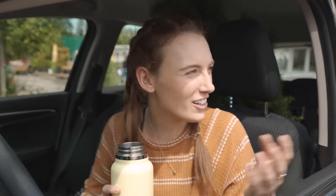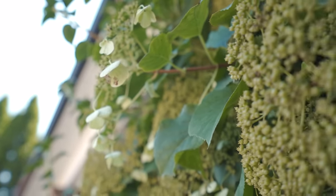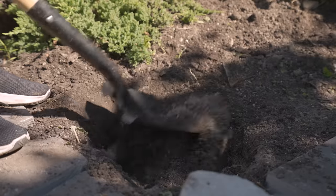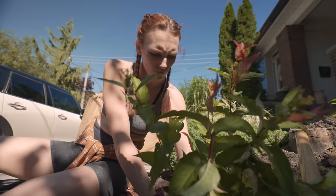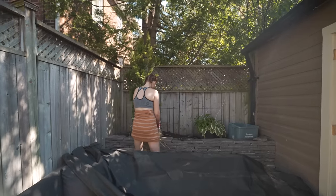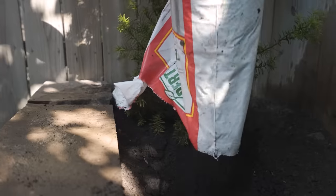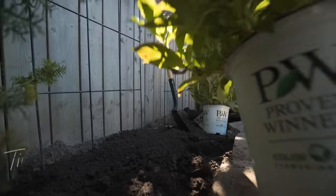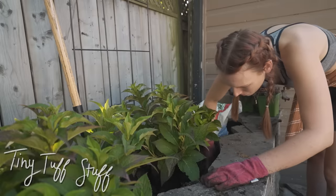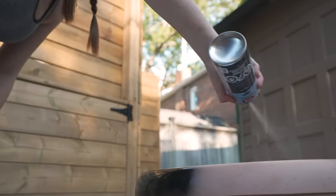I've always wanted a jungle car, part two. We filled her up. There's a lot to tidy up in the front yard, and the back garden bed was totally empty until now. These are called tiny tough stuff, and they will grow to be a small flowering bush. And before I plant any more, I want to prep some thrifted planters by spray painting them to match the color scheme.